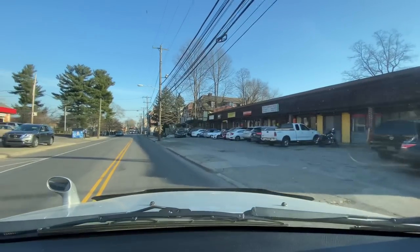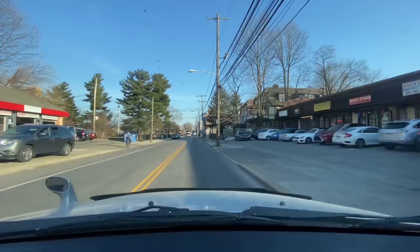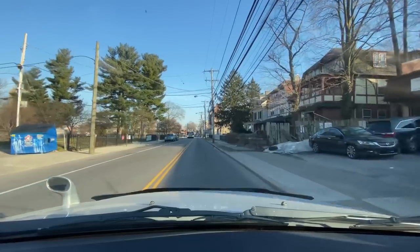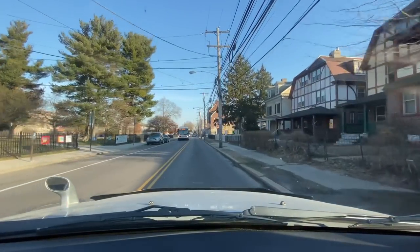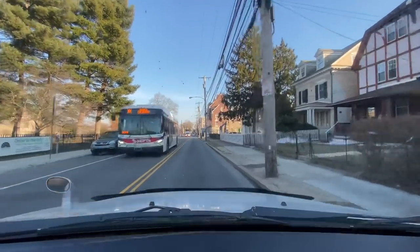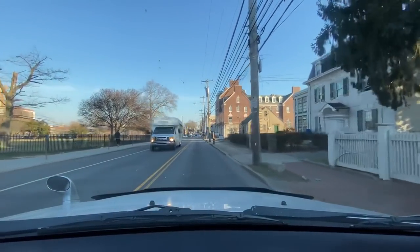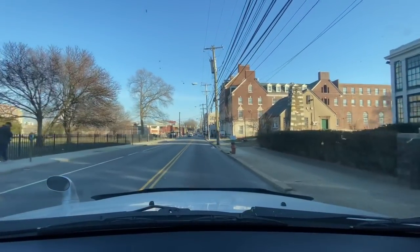Nick's Famous Pizza on my right, music studio on my right, China House on my right, gas station on my left, MP Print Designs on my right, cosmetic and family dentistry on my right. Beautiful building on my right.